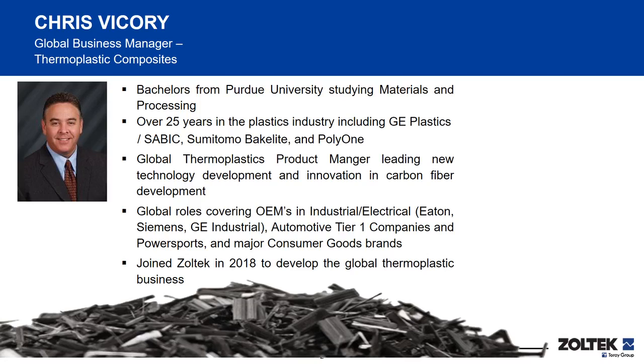After studying materials and processes in industrial engineering at Purdue University, my career has spanned over 25 years in materials and composites with companies like GE Plastics and Sabic, Sumitomo Bakelite, and PolyOne. Joining ZOLTEK, I worked with compounders and end-use companies to help understand and maximize the benefits that carbon fiber can bring to thermoplastics and to develop materials that highlight those properties that can be achieved.